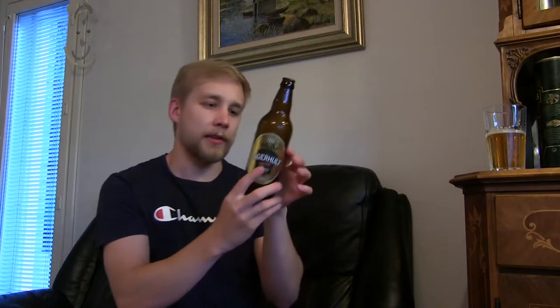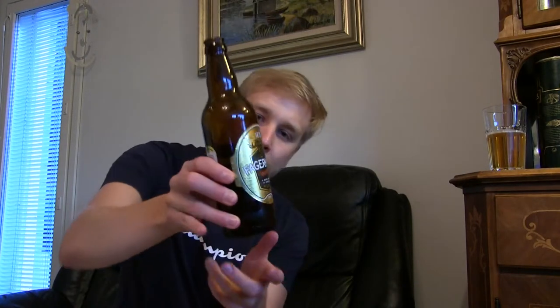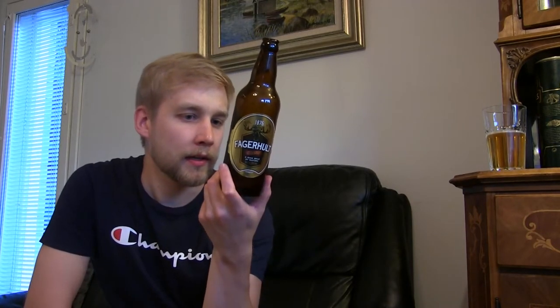Let's see if there's any more information here. Oh, it's from Sweden. It says here, Sweden's hunting beer. So I was right. Originally brewed to satisfy the thirst of elk hunters returning from the hunt in the Fagerhult region of central southern Sweden. Made with the finest barley malt, yeast, hops, and water, Fagerhult delivers a traditional taste that is worthy of its heritage. That's a nice background story. So this is an elk hunter beer. Like on the cover, there's a picture of an elk or a moose. Kopparbergs Brewery is the company that makes this.